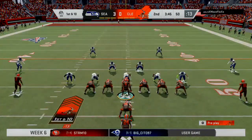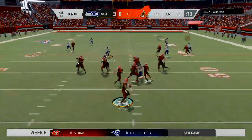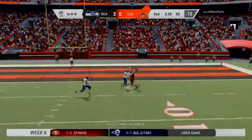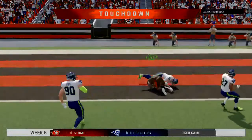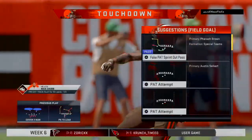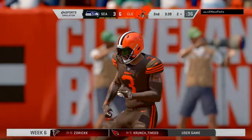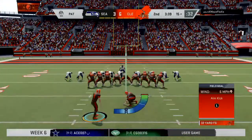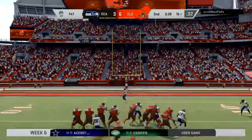Mayfield now from the 50. He'll rifle this one deep right side. This is caught, and he'll take it into the end zone for a Browns touchdown. Odell Beckham, his 5th touchdown now on the year. And the Browns have taken the lead.